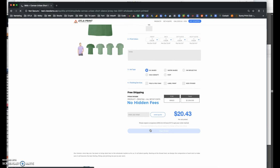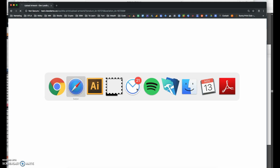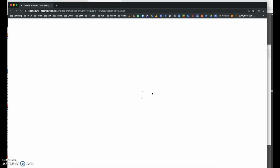And here we'll hit start order. So yeah, here in Chrome it does look, this loading thing works in Chrome, but it's not working in Safari. You can see why that is.